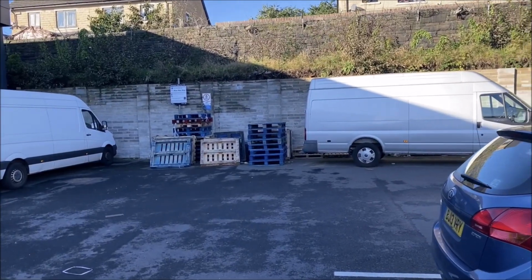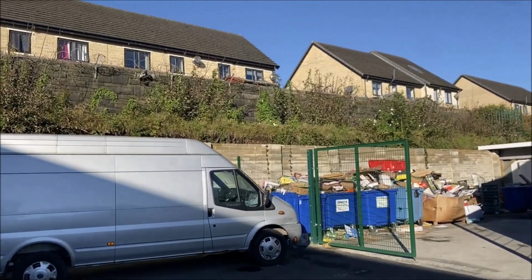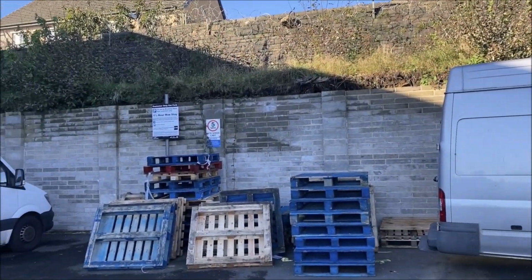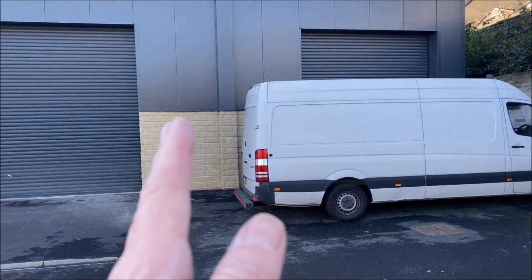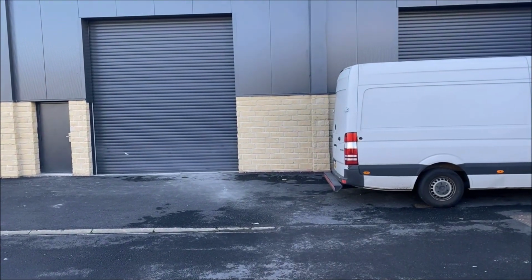Here we are around the back. The original railway walling right up there. The retaining wall has been replaced down here, and the platforms were here. More or less I'm stood at the end of the platform.